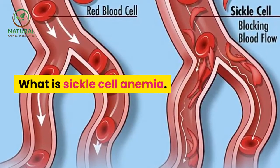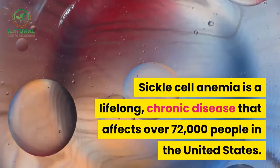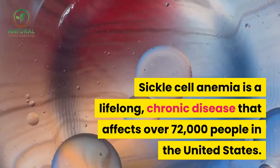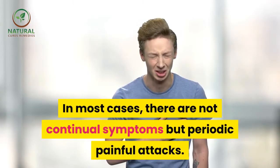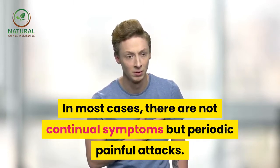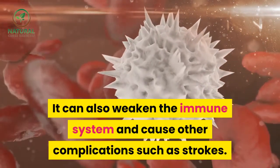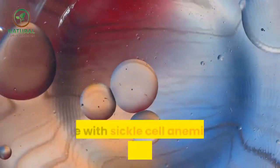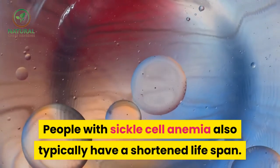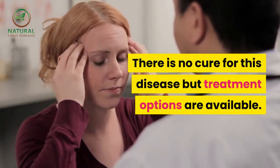What is sickle cell anemia? Sickle cell anemia is a lifelong, chronic disease that affects over 72,000 people in the United States. In most cases, there are not continual symptoms but periodic painful attacks. It can also weaken the immune system and cause other complications such as strokes. People with sickle cell anemia also typically have a shortened lifespan. There is no cure for this disease but treatment options are available.